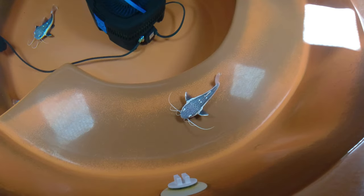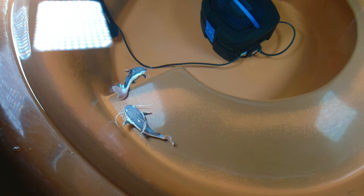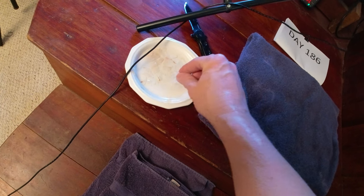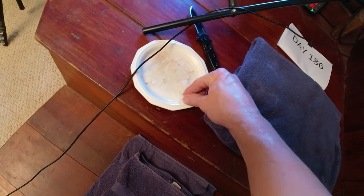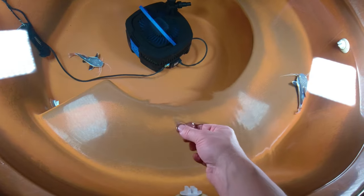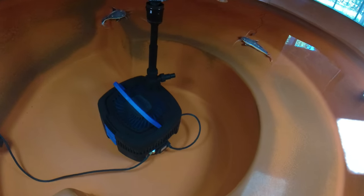It looks like these guys are pretty spry today. Doing pretty good. I actually just did a water change yesterday. It seems like the water change really gets them kind of perked up quite a bit. All right, so let's see if I can give them a little bit of kind of a mixed food here. Maybe.